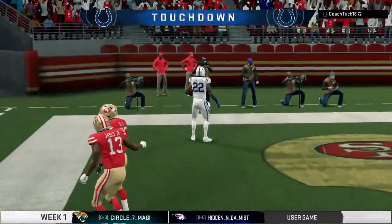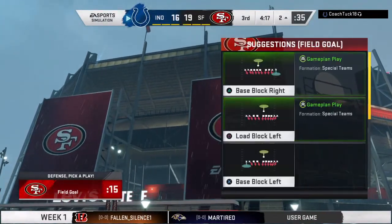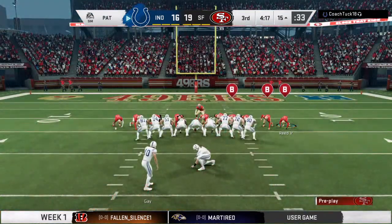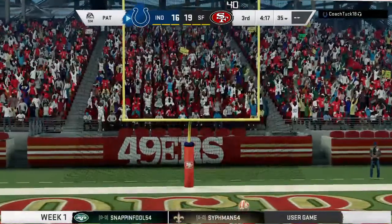Touchdown, Indianapolis. He goes 91 yards on the kick return as they have now chopped this lead down to 3. Gay is on for the point after. And the lead is down to 2.